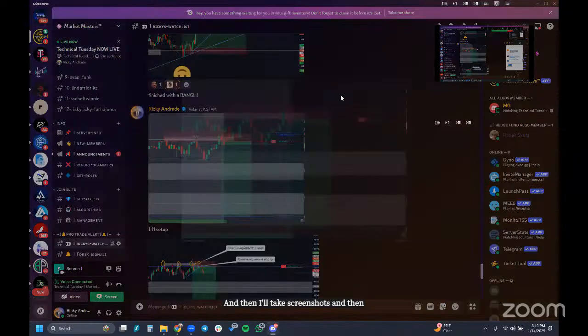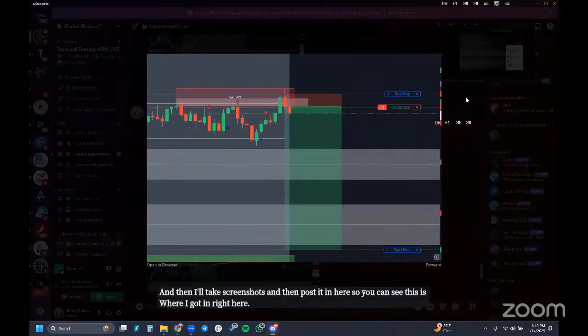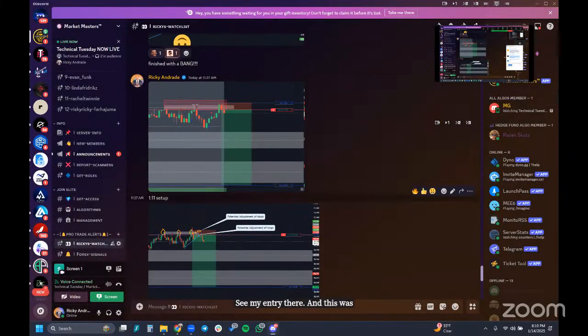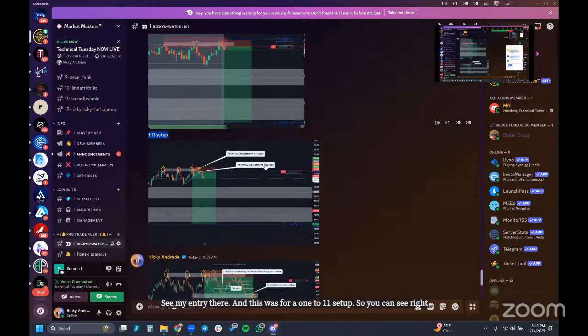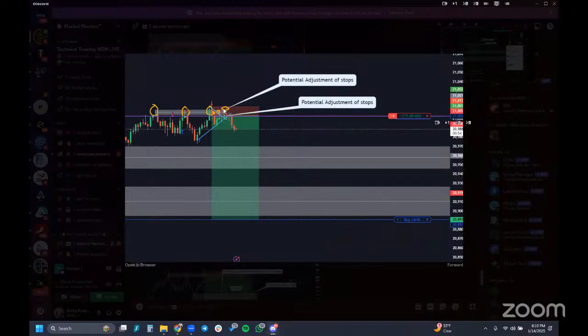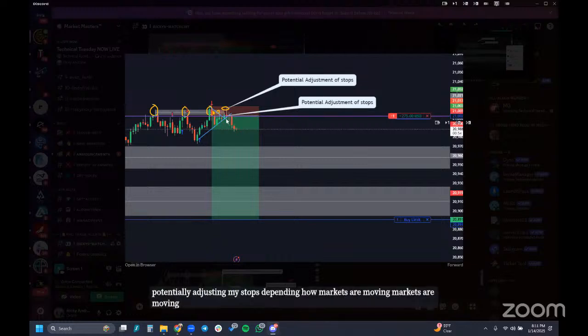So you can see this is where I got in right here. See my entry there. And this was for a 1 to 11 setup, right here, and then I'll update as well. This is where I'm potentially adjusting my stops depending on how markets are moving.